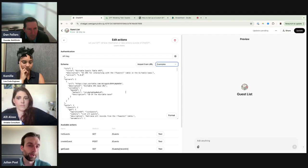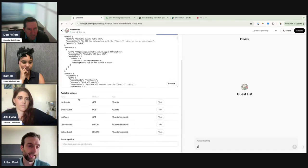What it spits out is this OpenAPI schema, and then it looks at that and sees these different endpoints. So what it's probably using when I say, is Tupac coming to the wedding, is either this list guests request or the get guest request.